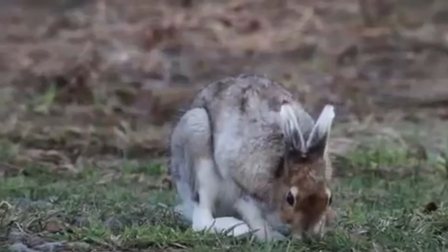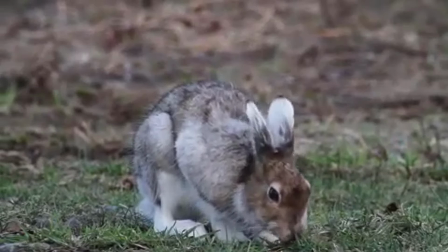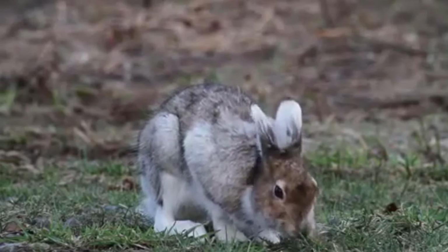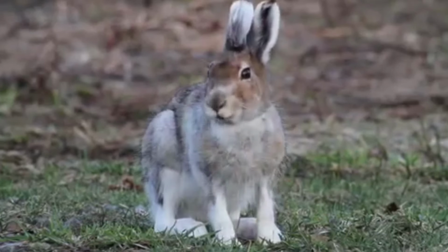Mountain hares have a flexible diet and will adapt what they feed on according to what's available. They tend to browse on woody plants, heather, and the bark of young trees, but prefer to eat grasses when they grow in during the summer months.